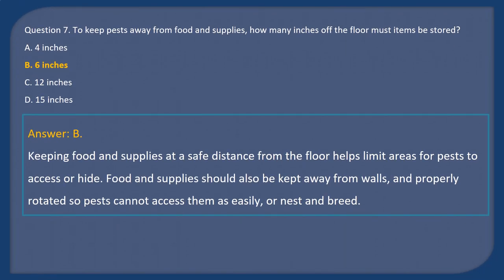Answer B. Keeping food and supplies at a safe distance from the floor helps limit areas for pests to access or hide. Food and supplies should also be kept away from walls and properly rotated so pests cannot access them as easily or nest and breed.